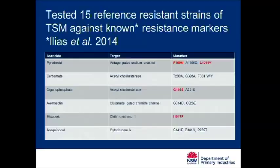I put in etoxazole and acequinazole just because I could, and we got a hit on etoxazole. So that was something that came in from horticulture, which is nice. You look at that, the mutation in red. So there might be a scientific note in there, so that was nice. And interestingly, although we've got heaps of abamectin resistance, and most of the strains are resistant, we're not getting any. The mutations which are there that we know about are not involved in the mutations in my populations.